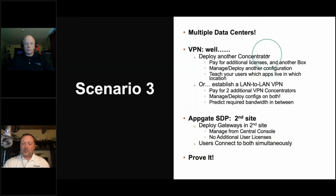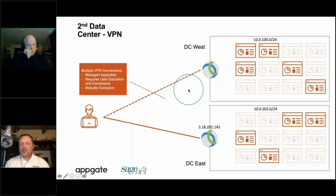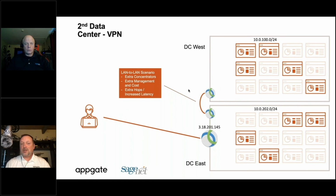So what I think I've proven to you here, though, is that under the traditional VPN scenario, I could either deploy another VPN concentrator, teach my users how to connect to it and when to connect to it under the right circumstances, or I could have gone and done a LAN-to-LAN scenario. I've got extra concentrators, extra costs, and latency that might be introduced. For example, if this user is sitting in, say, San Diego, and he's got to connect back to Ohio, and then Ohio provides a connection to AWS Northern California, that's a bad scenario. I'm crossing the country twice when all I've really got to do is go up the coastline to get to that facility.